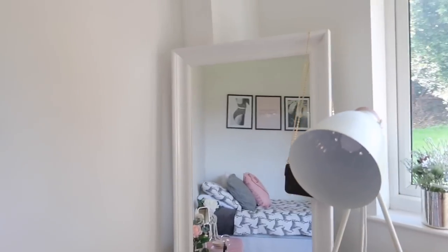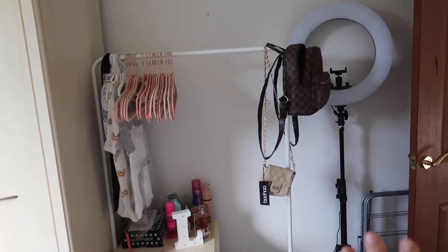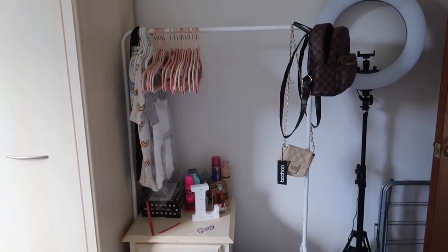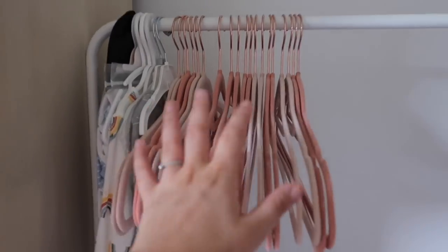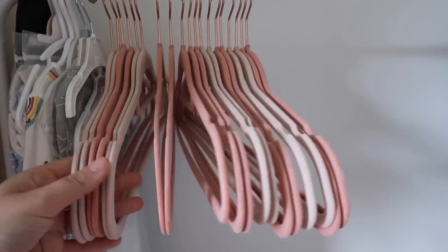Like I said, mirror, and then we've got this rug on the floor, and then this is where my clothing rail is going to be, as you can see. This is my ring light, and I've just put the clothing hanger thing behind it. It's currently got a couple of bits of Noah's stuff, but I've got all these hangers from Primark. I've got two more sets upstairs that I bought recently when I went to Norwich. So all my stuff is going to be hung up here.